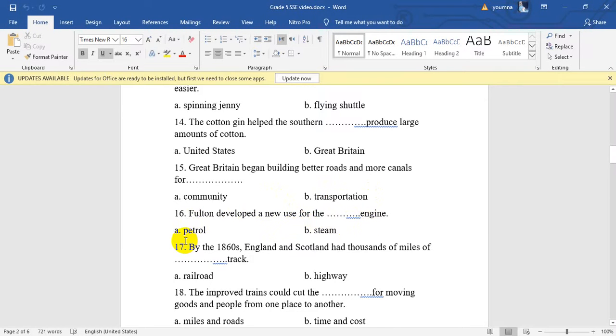Number 16. Thornton developed a new use for the steam engine. So, he developed what engine? Petrol engine or steam engine? Steam engine. Number 17. By the 1860s, England and Scotland had thousands of miles of railroad track. So, was it the railroad or the highway? Actually, it was the railroad track for trains.